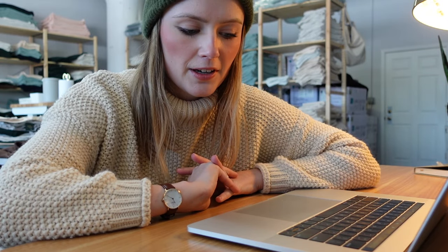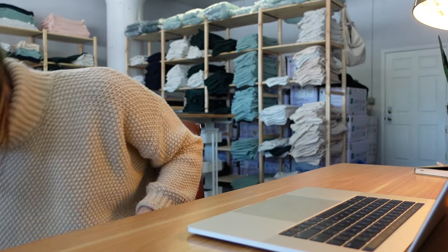I think I have set my camera on every surface in my warehouse at this point. You're currently sitting on top of my label printer. While my machine is running, I have some returns, or one return that I need to figure out, and then a return to sender item. So I'm gonna do some computer work while that continues to run, as you can hear.